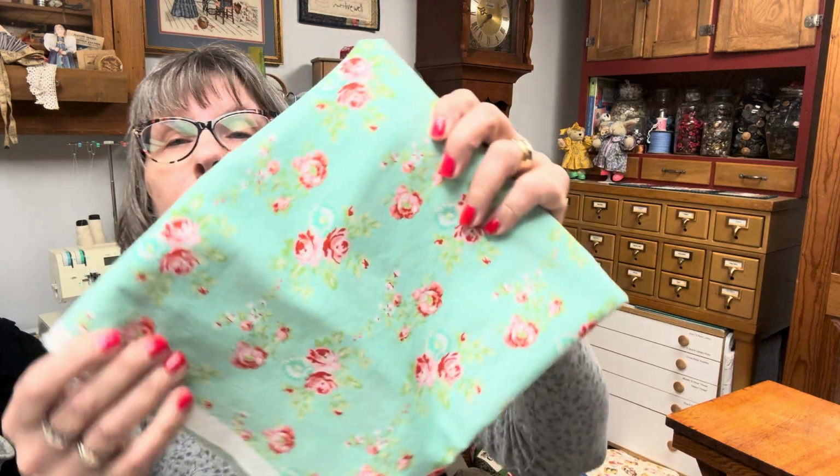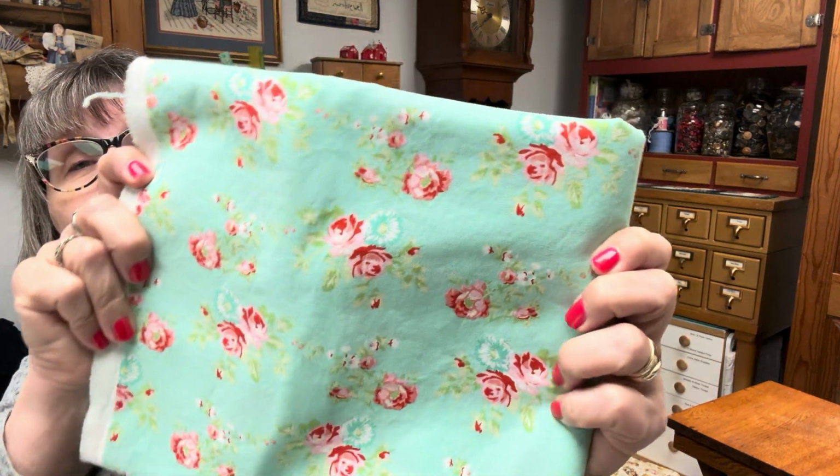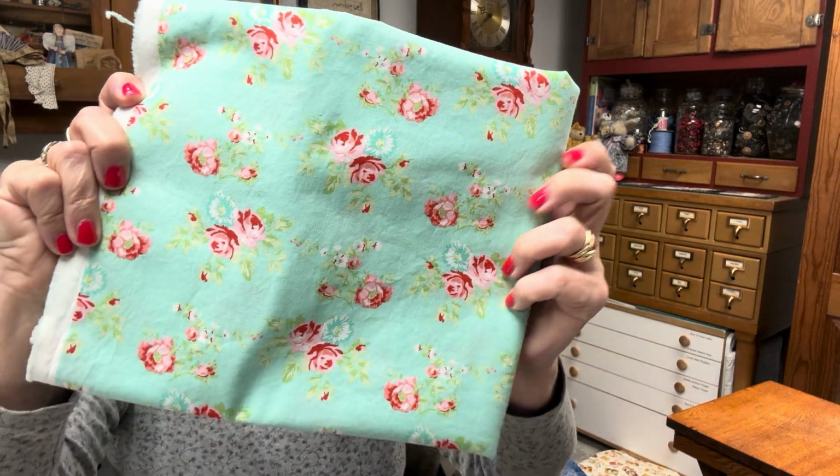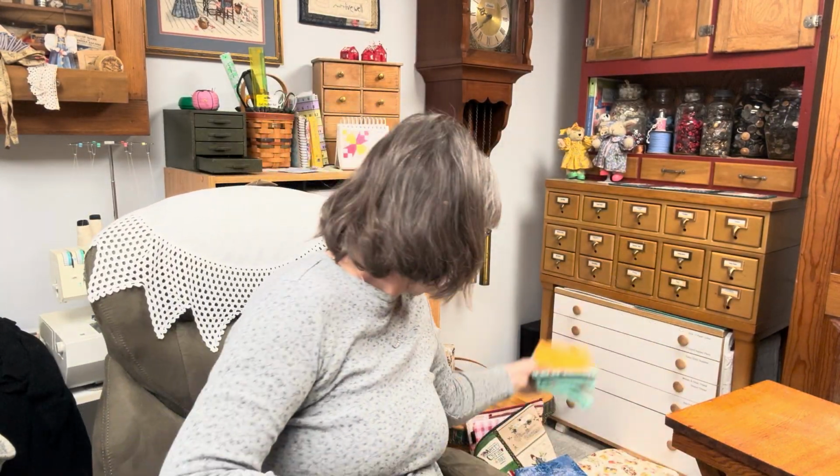Love this. And I forget how much this might be. I don't know. It's over a yard, I'm pretty sure. But this just has a real vintage look to me. Threw that in. Now I can get all this stuff put away.